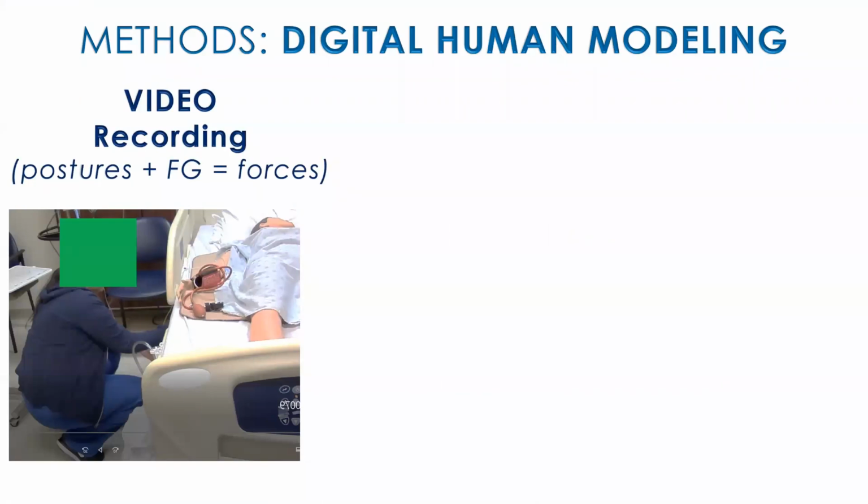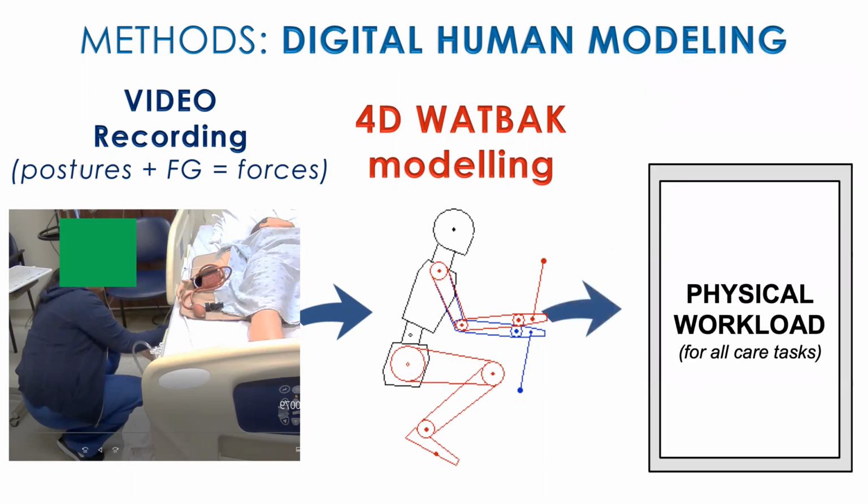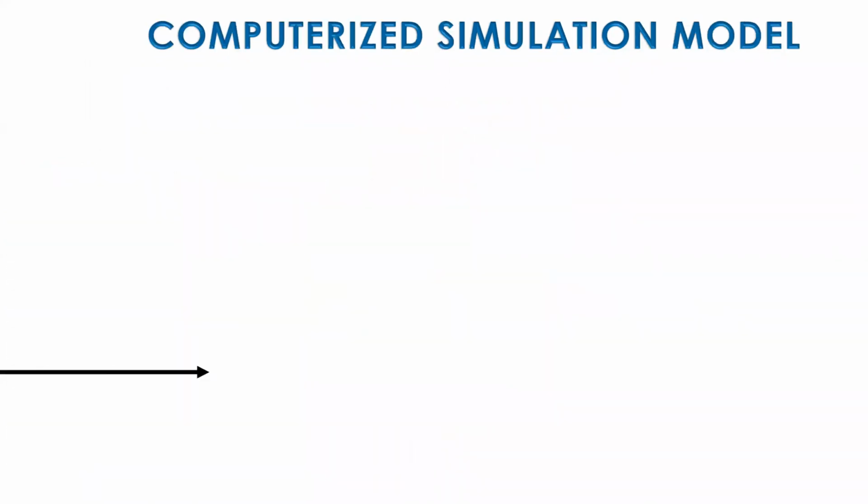We then wanted to start to look at some of the physical workload aspects. And so to do that, we made video recordings of each and every task. And for each task, then we conducted a biomechanical model. And that gave us some indicators of spinal load and shoulder loads that we could associate with each task within the model.